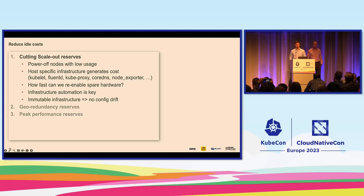But how many servers can we actually shut down? We identified what David said: idle consumption is one of the most expensive things. So we want to power down machines that are not actually used, either because they have zero usage or low usage, because the host-specific infrastructure that you have in Kubernetes, like the kubelets and all the daemon set kinds of things, consume load and energy in the end. So one important question is, when we need the hardware, how fast can we re-enable it? There we learned that automation, as often, is key. The better the automation we have, the longer we can wait before activating hardware.